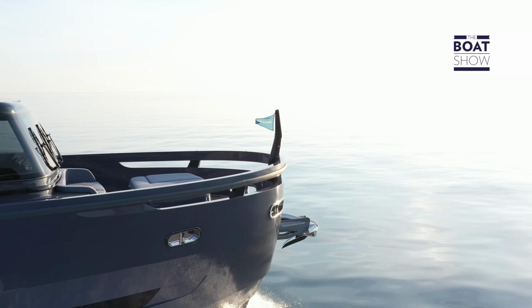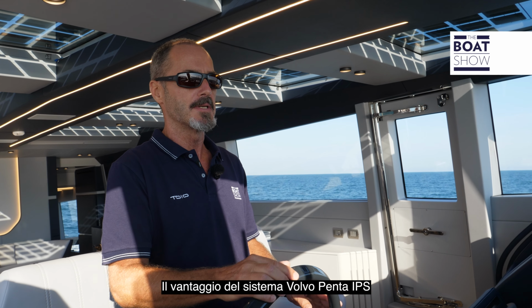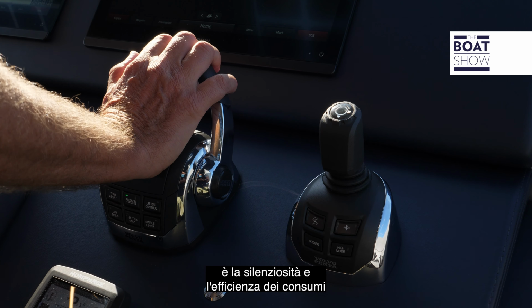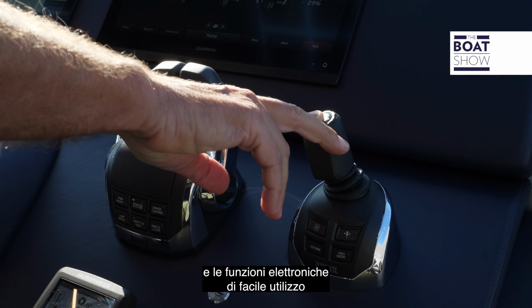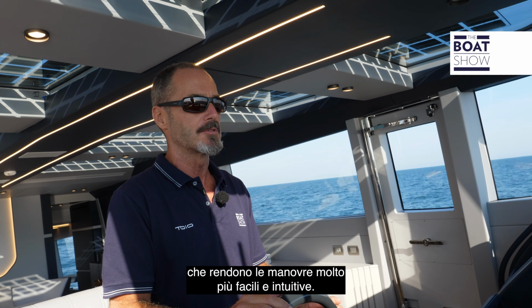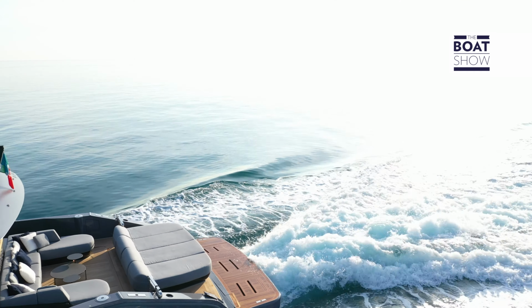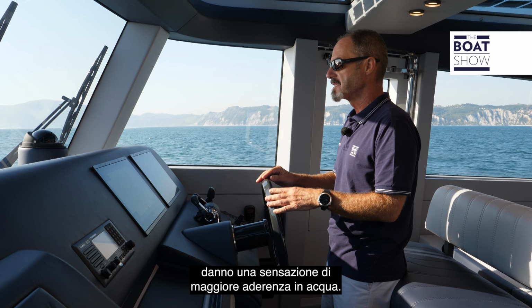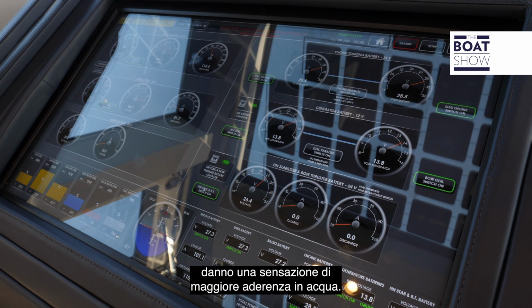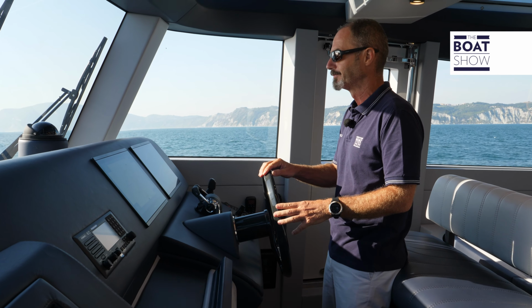The advantage of the Volvo Penta IPS system is its silence and fuel efficiency, combined with the famous joystick controls and the user-friendly electronic functions that make maneuvering the yacht so much easier and more intuitive. The forward-facing pods with twin counter-rotating propellers mean the hull feels much grippier in the water, and the fact there's no cavitation means much less structure-borne noise.